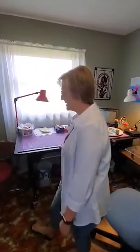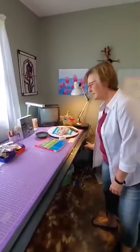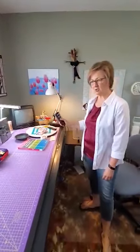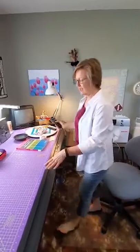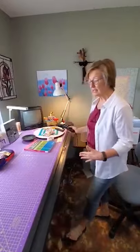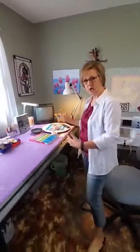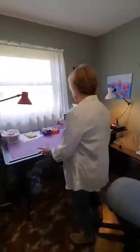This is my favorite thing, my table. I just love my quilting table. It has a little remote here that I can use to put it up so that I can stand and do my cutting, or I can put it all the way down and it goes low enough so that I can just sit and sew and do my cutting if I want to.